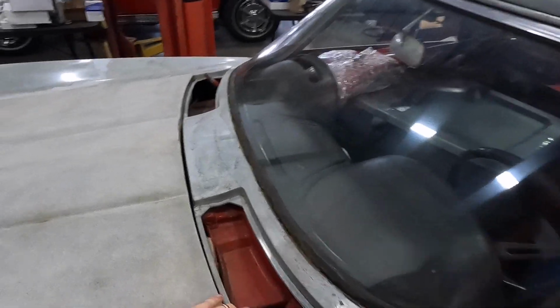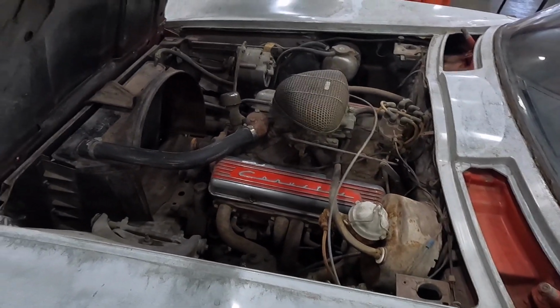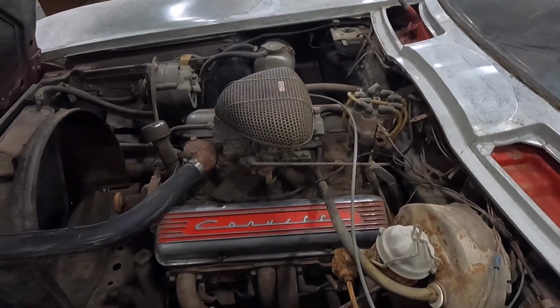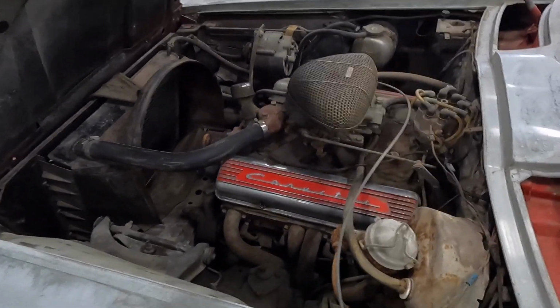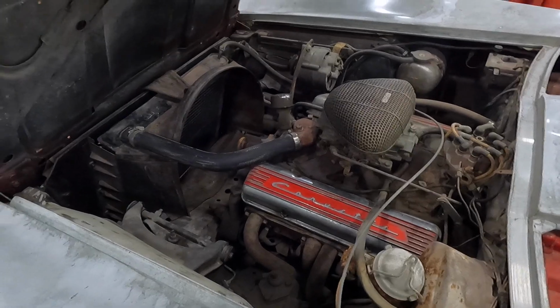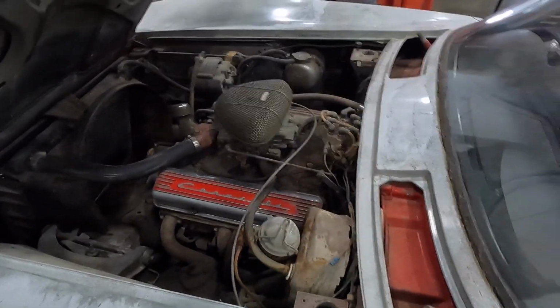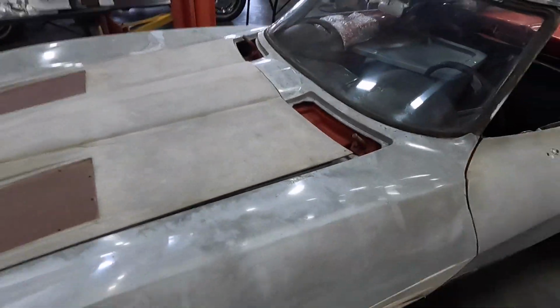I'll give you guys a peek underneath the hood. You can see that things are absolutely awry, at least in terms of us in the Corvette world. It's missing the tach drive distributor, it's got headers on it. You know, there's a lot going on here that is going to need to be fixed. But nonetheless, really, really neat project. I'm excited to get my fingers on it. Just as I am with the rest of these.